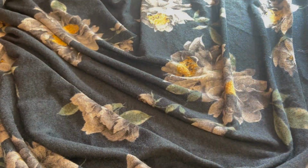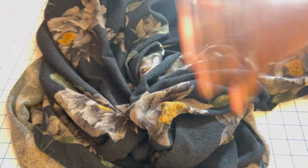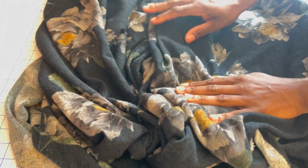So those are the fabrics I got from Warehouse Fabric. See, I didn't spend too much. I did not spend too much. I'm very happy, and I definitely am going to make some stuff with these fabrics. So I'm happy with my little haul.